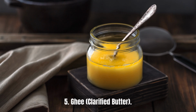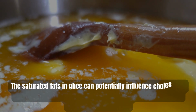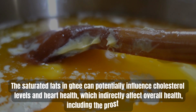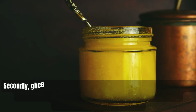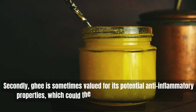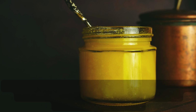5. Ghee, clarified butter. The saturated fats in ghee can potentially influence cholesterol levels and heart health, which indirectly affect overall health, including the prostate. Secondly, ghee is sometimes valued for its potential anti-inflammatory properties, which could theoretically benefit prostate health. Inflammation plays a role in BPH.